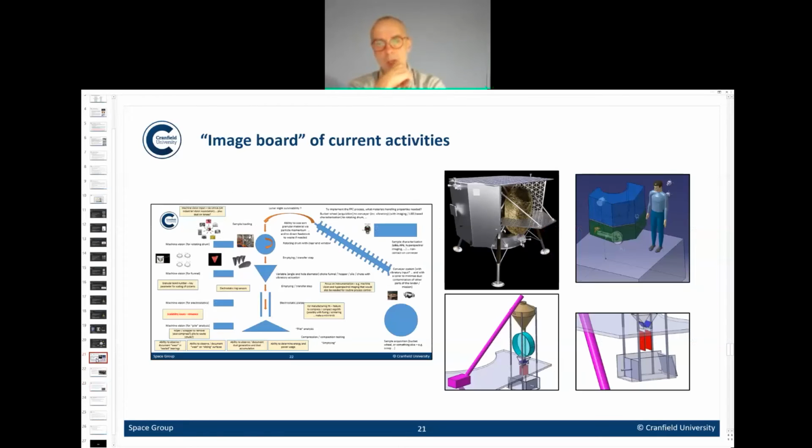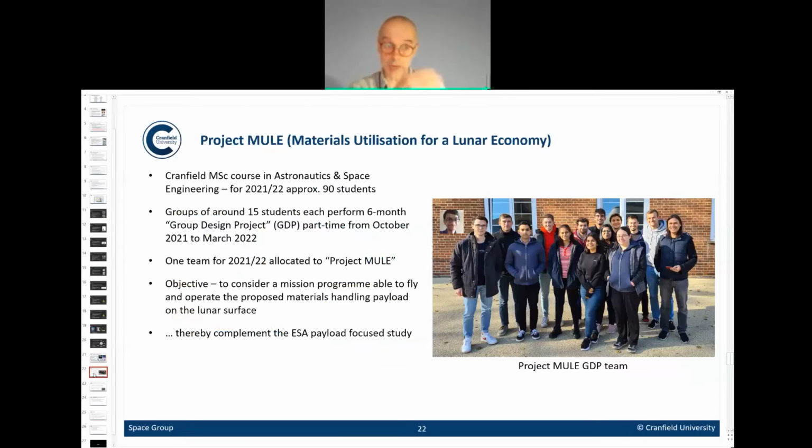So that was to summarize some of the outputs of the ESA study. What I want to do now for a few minutes is talk about a couple of other projects that have emerged off the back of, or are now running parallel to, the ESA study and complement it. So this is Project Mule. Mule, remember, stands for Materials Utilization for Lunar Economy.